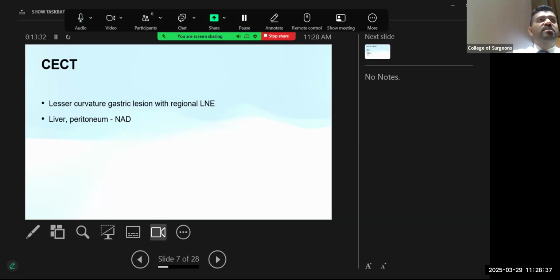No mention about T stage, no mention about N stage. So sometimes we come across reports like this also, no? How do you tackle that problem? How do you take matters? Are you going to take matters into your hand, or are you going to share the business with others? What is the answer?